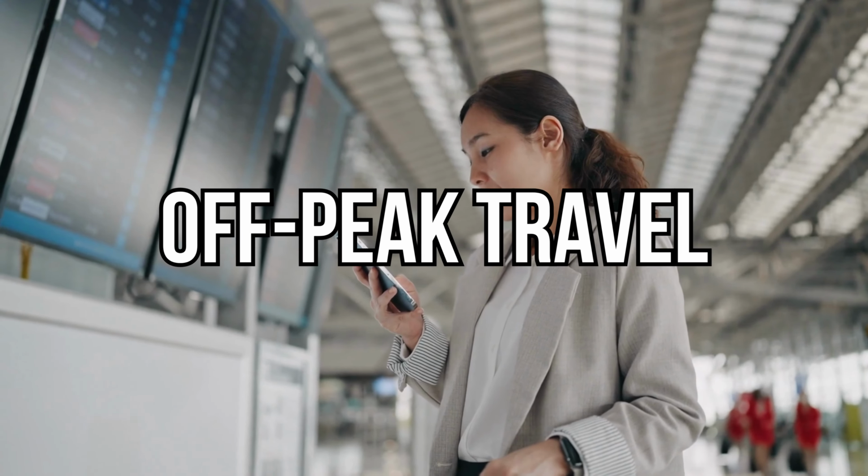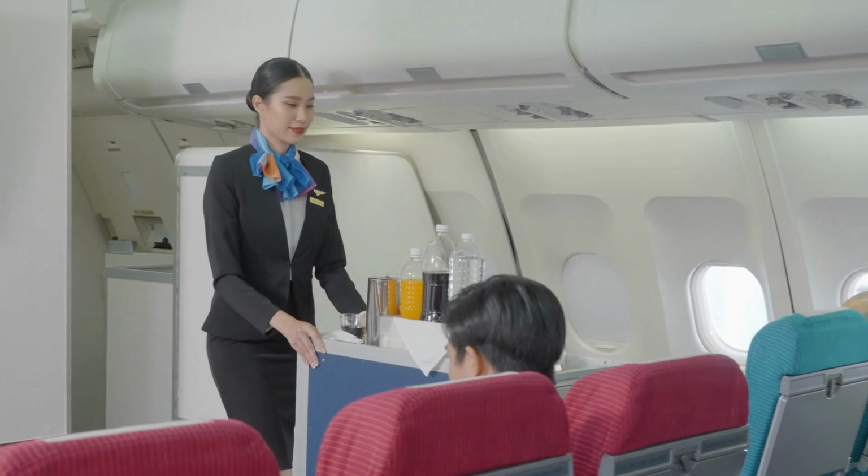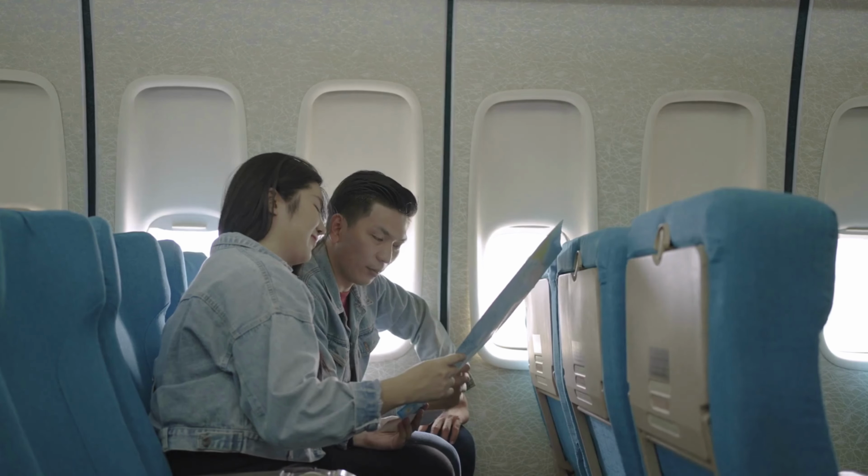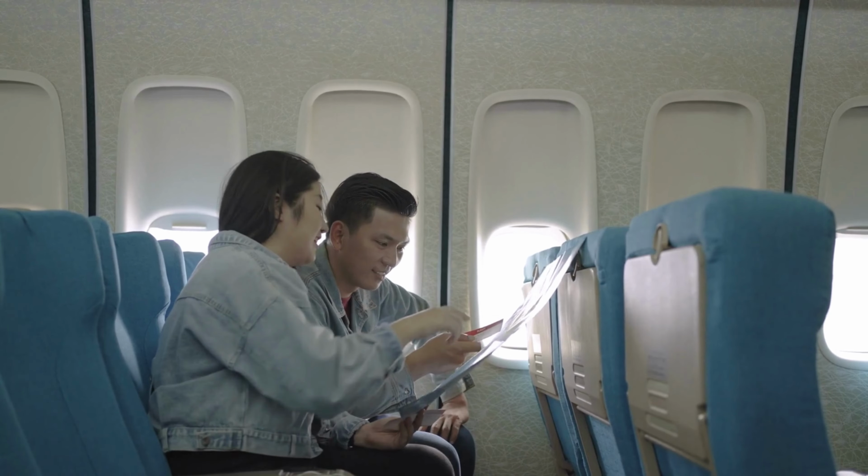Off-peak travel. Consider traveling during off-peak times or midweek when flights tend to be less crowded. You're more likely to stand out when the plane isn't filled to the brim.